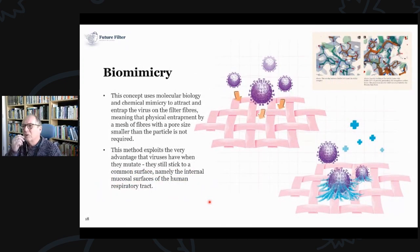Let's have a look at how it works, though. So what's happening here is there's a chemical mimicry, effectively. When our COVID virus impacts on a treated surface, we kind of fake it into believing it's hit a lung or a mucosal membrane. So it discharges its messenger RNA and sticks firmly to the surface and is thereby immobilized and rendered inactive.